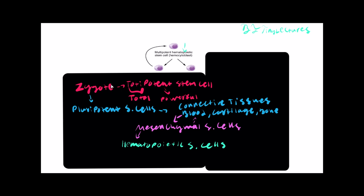So to recap, we start with the zygote, which is called the totipotent stem cell. It differentiates into the pluripotent stem cell. That's always going to happen. The pluripotent stem cell now has several options. Do we want to make connective tissues, or do we want to make skin, muscle, or nerves? In this example, we're going to be making connective tissues, which include blood, cartilage, and bone. So the pluripotent stem cells become the mesenchymal stem cells, and now the mesenchymal stem cells have to ask themselves, are we going to be forming blood, cartilage, or bone? In this example, we're going to be forming blood, and so the mesenchymal stem cells become hematopoietic stem cells.